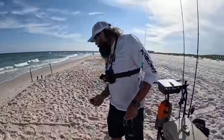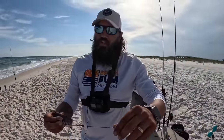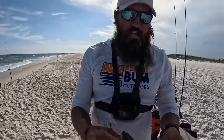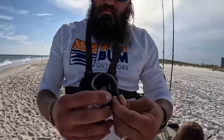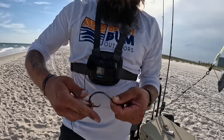All right, that doesn't look like a pompano rig. This is not a pompano rig. So we are gonna throw out a shark rig with the mullet that you brought while we wait to see if we can catch some fresh bait. We got a 12-aught circle hook here. Go ahead and hook this up, right up through the lips.